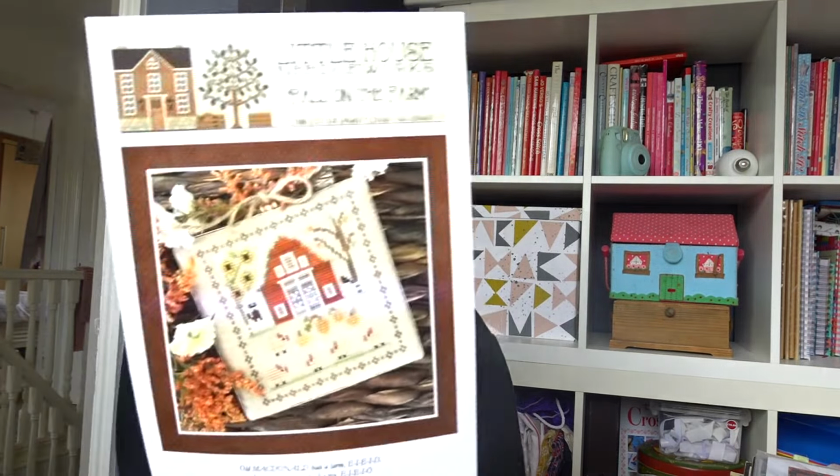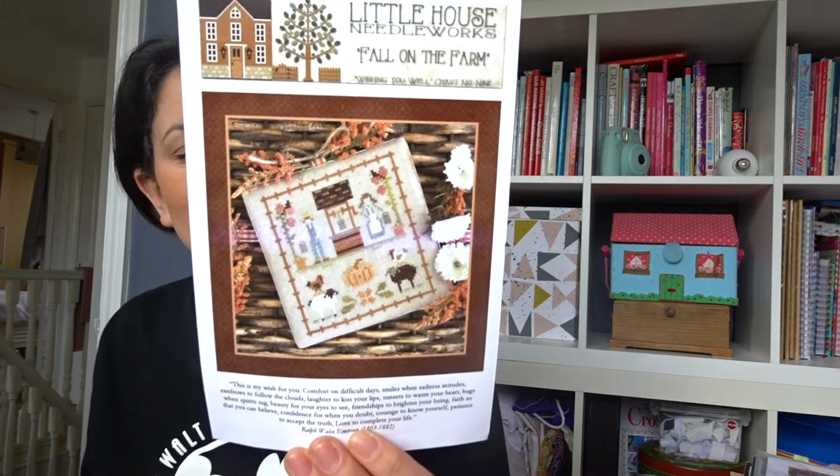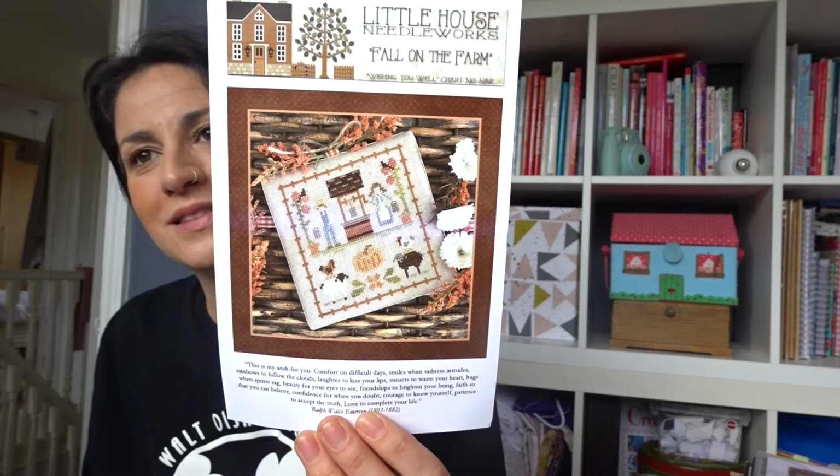The next one is This Little Piggy. I love this series. I really absolutely love it. And to be fair, this isn't just sort of autumn. I would say you could have this out all year round. The last one is Wishing You Well. So there's all my Fall on the Farms. And I am going to put that one up there because I don't want to lose them or mix them up.